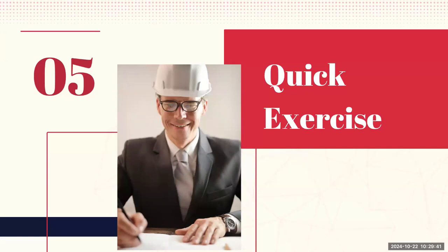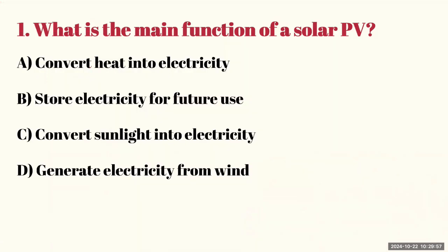I invite everyone to be proactive and contribute to this one. Don't worry if the answer is wrong or not. The point is to refresh our memory and to gain knowledge as much as possible. So this brings me to the first question: what is the main function of a solar PV or a solar panel, for example? Is it A, to convert heat into electricity, B, store electricity for future use, C, convert sunlight into electricity, or D, generate electricity from wind?